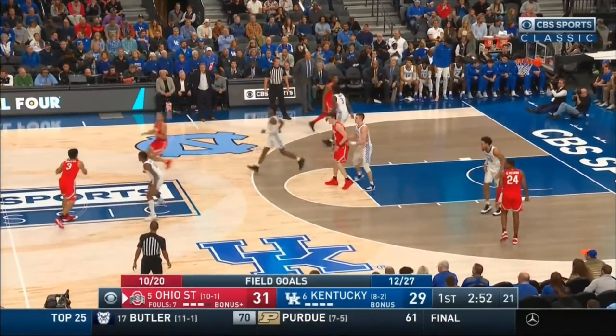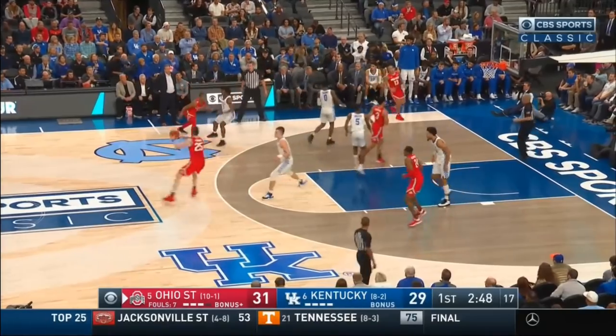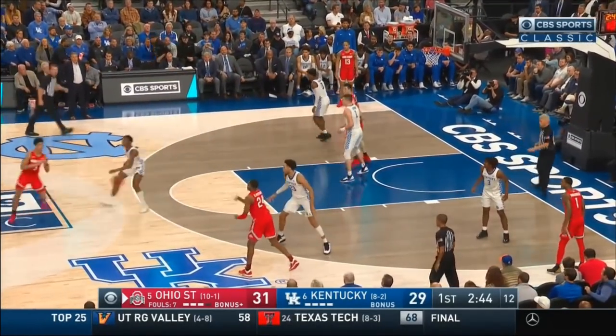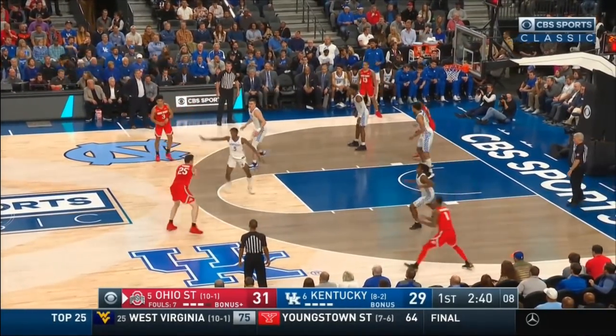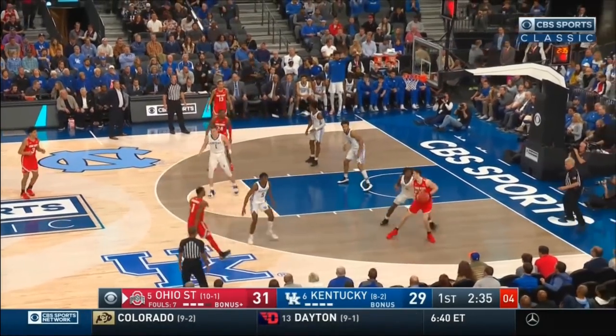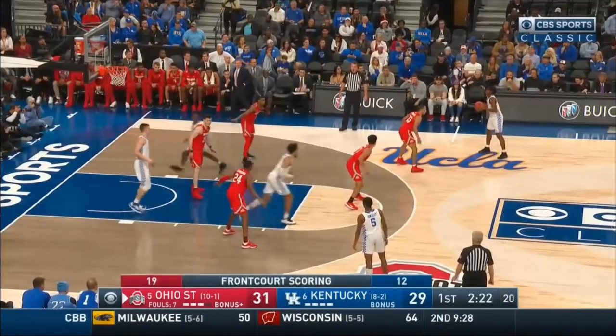Long time with playing small here. Probably because of Sestina, don't you think? From Ohio State's end? Yes. Sestina on Young. Young gets it back, moves it around the perimeter. Six on the shot clock. Luther Muhammad getting it back to Young. He's going to have to take it. And he drew a foul.